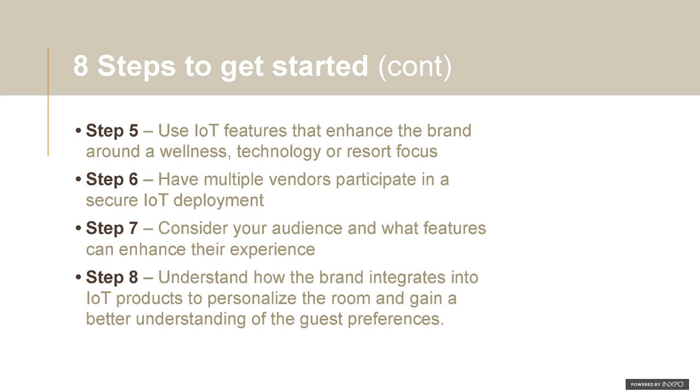So step 5 is to use IoT features that enhance the brand around wellness, technology, or resort focus. If you're working on a Westin, it's definitely going to be something that takes wellness into consideration. So lighting is really, really important, and exercise equipment in the room is really, really important.